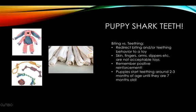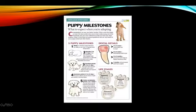So puppies do start teething around 2 to 3 months of age, and it goes up until they're 7 months of age. So there's a little chart in here. If you have come to All Creatures and you've gotten our puppy packs, whether it's been printed out or emailed to you, I know recently we've been doing emailing. We also have it on our website now. We have all of this information, but this is just puppy milestones, and I just like it because it has a picture for you to see.